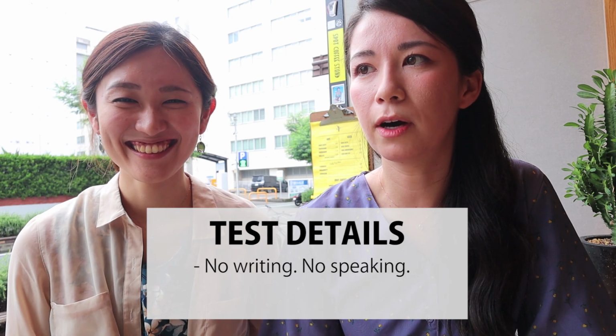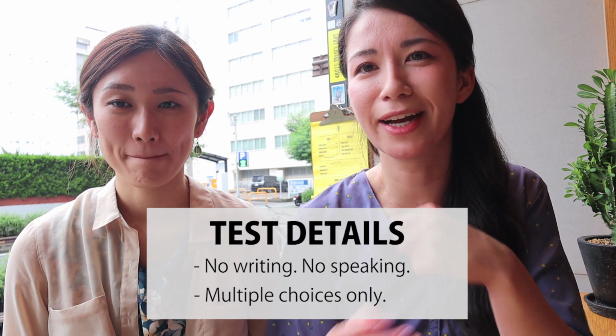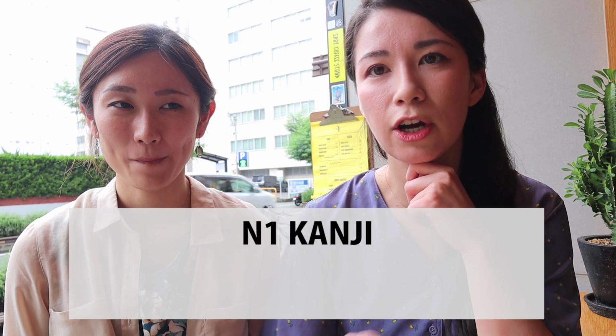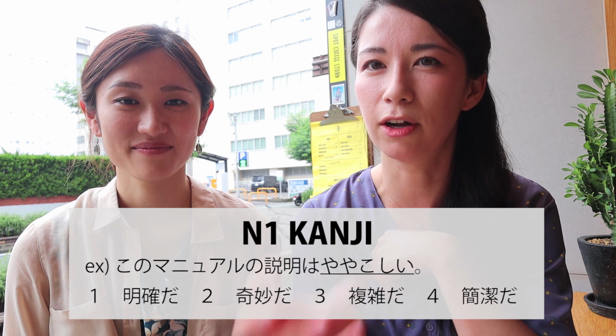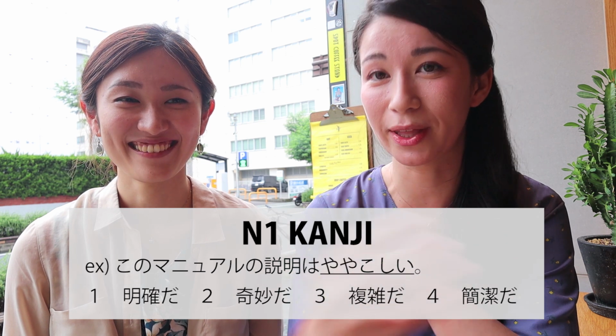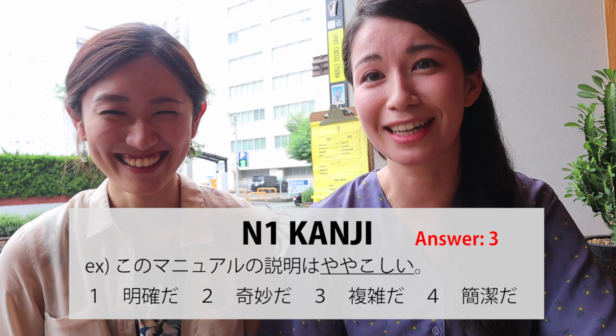They're basically all multiple choice, and a level 1 kanji question is not just reading the kanji, but you have to know what other kanji, like an alternative kanji, to what the question is asking. So for level 1, I really recommend studying kanji.